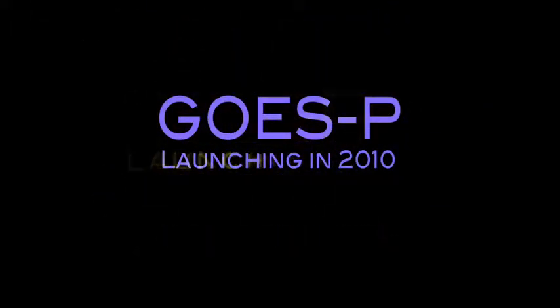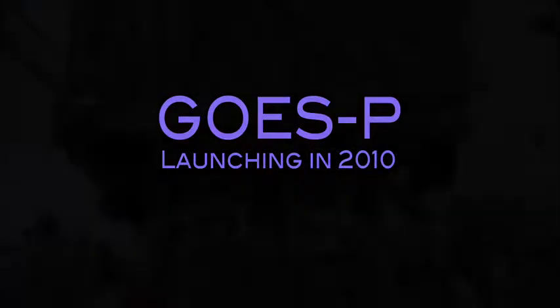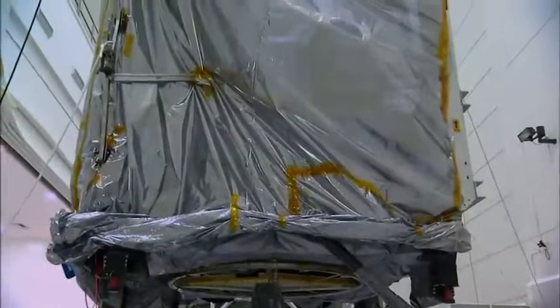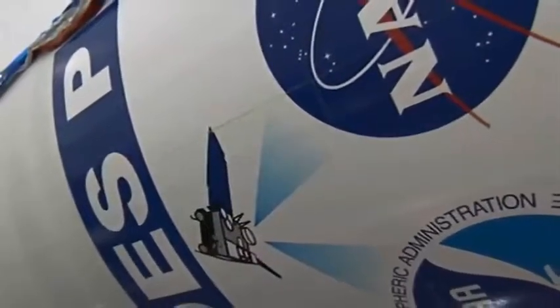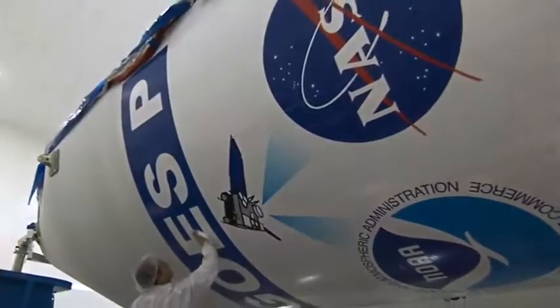Well, GOES-P is the last in the series. We want to make sure that we have a capability on orbit for continuous weather monitoring for this country. So GOES-P will be important to be a spare satellite.